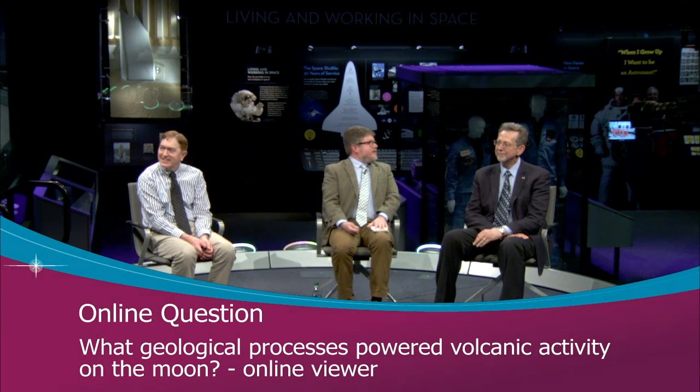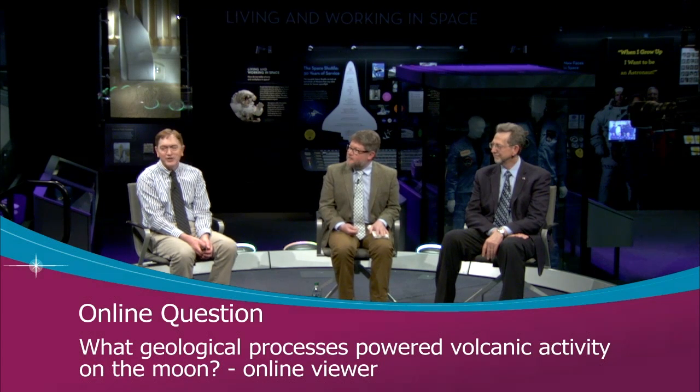What geological processes powered volcanic activity on the moon? That's a great question. It is pretty much the same process that creates volcanic activity on the Earth, and that is heating from the interior. The interior is heated enough that the interior rock begins to melt, and that melting expands the material, and it wants to reach the surface. It wants to get out from the interior of the body.